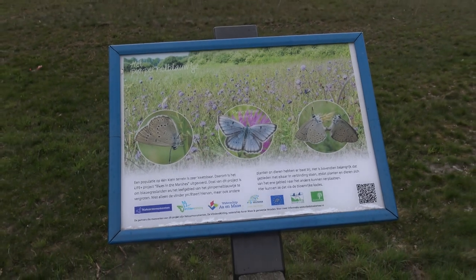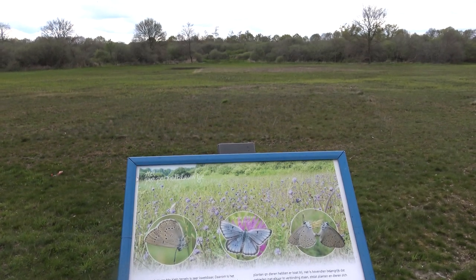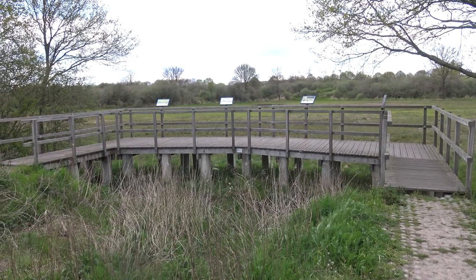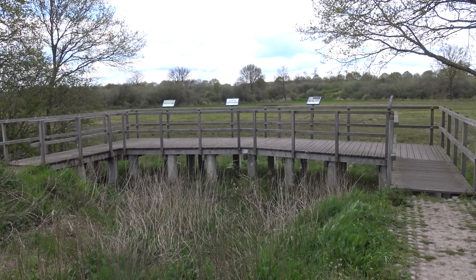Yes, ladies and gentlemen, this is it. The area where the scarce large blue was introduced about 25 years ago. And since then, they've managed to sustain a small population here. The ecology of this butterfly, however, is a little bit complicated.